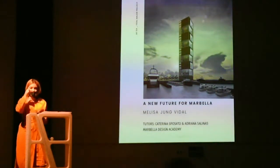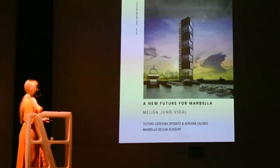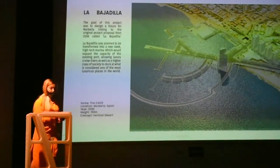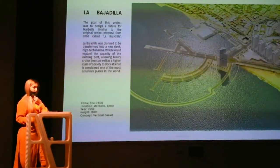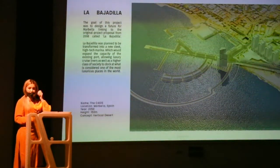I'm a final year interior architecture student and today I'll be presenting to you a new future for Marbella. Our final major project consisted of La Bajadilla, which is the new extension of the port in Marbella.